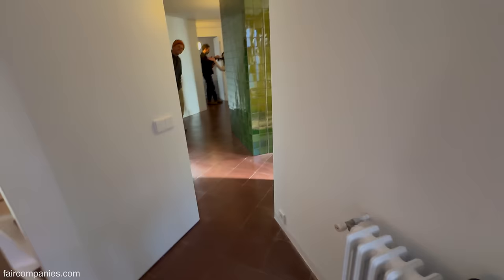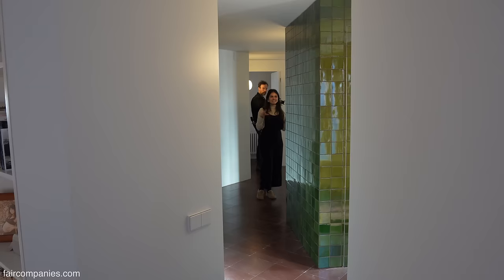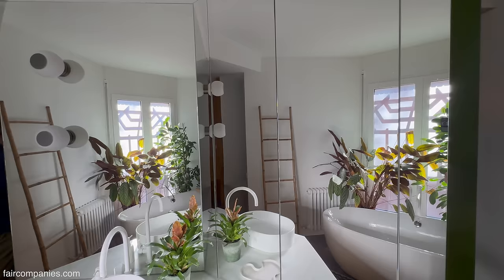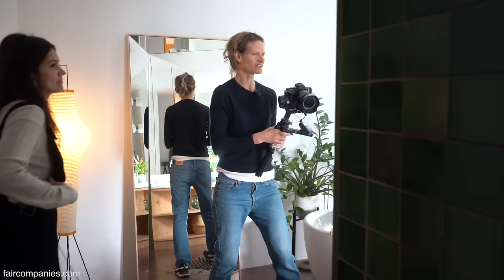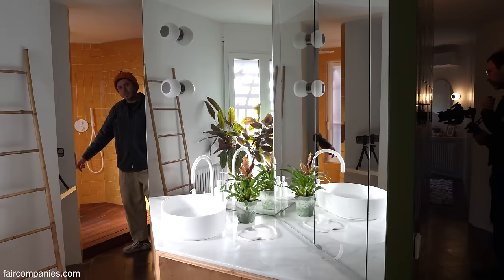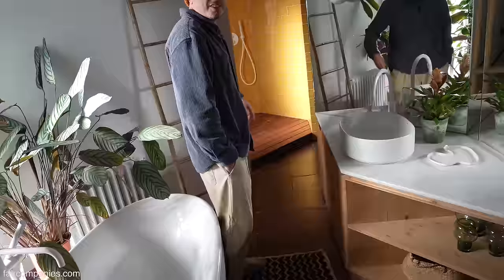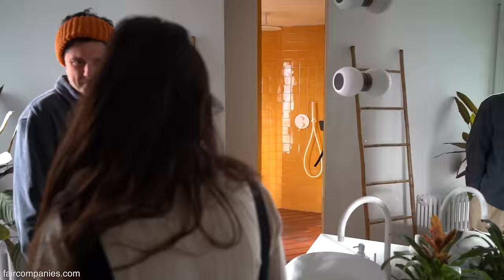All right, here we go. This is the color coding. This is the green wall. When people come here and need to find the bathroom, it's this big green wall. It feels like you're outside, with the reflection of the light and the plants. Here was a bedroom before. The original bathroom used to be just where the shower is. The whole bathroom was only the shower. It was so small.